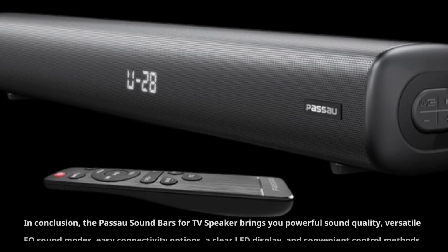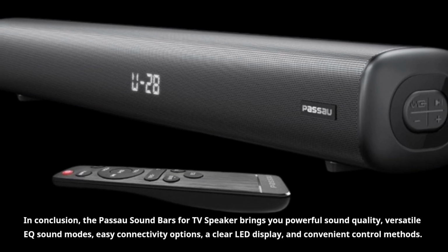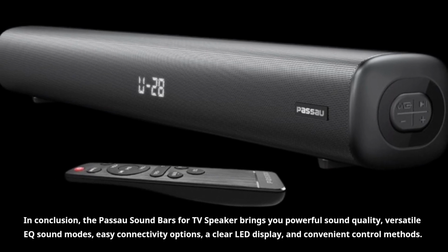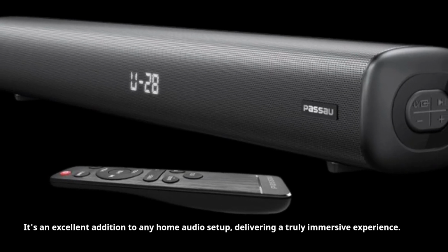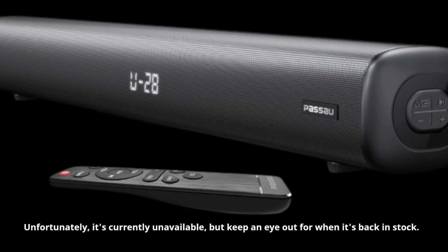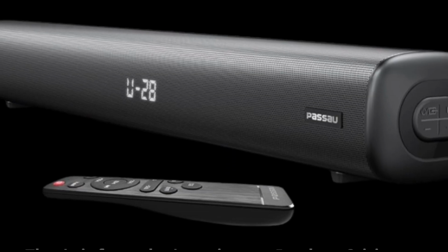In conclusion, the Passau soundbars for TV speaker brings you powerful sound quality, versatile EQ sound modes, easy connectivity options, a clear LED display, and convenient control methods. It's an excellent addition to any home audio setup, delivering a truly immersive experience. Unfortunately, it's currently unavailable, but keep an eye out for when it's back in stock.